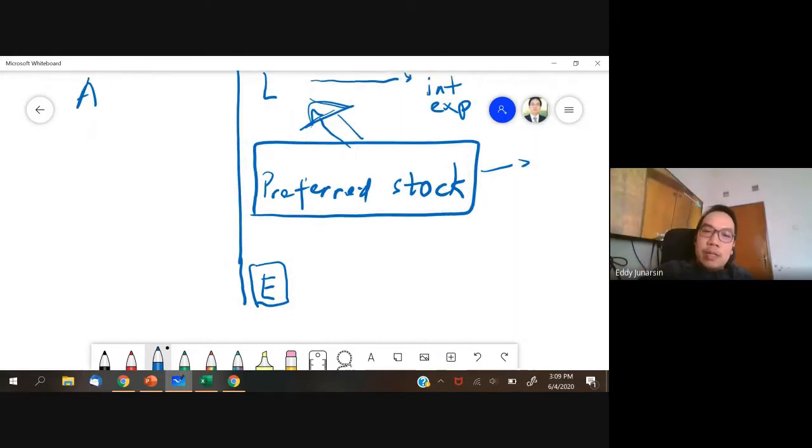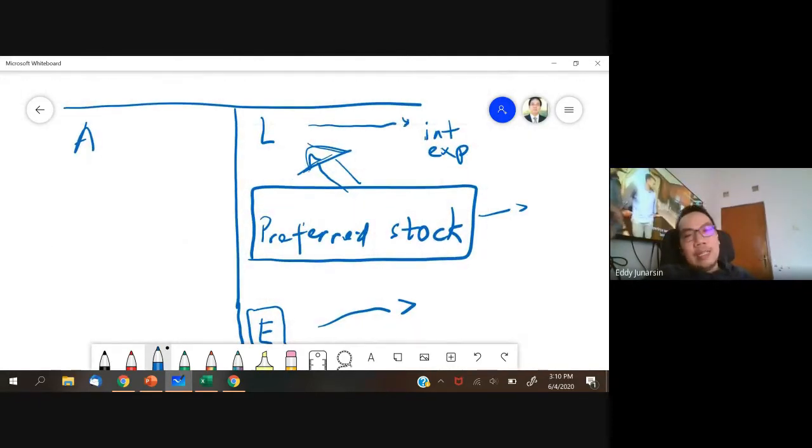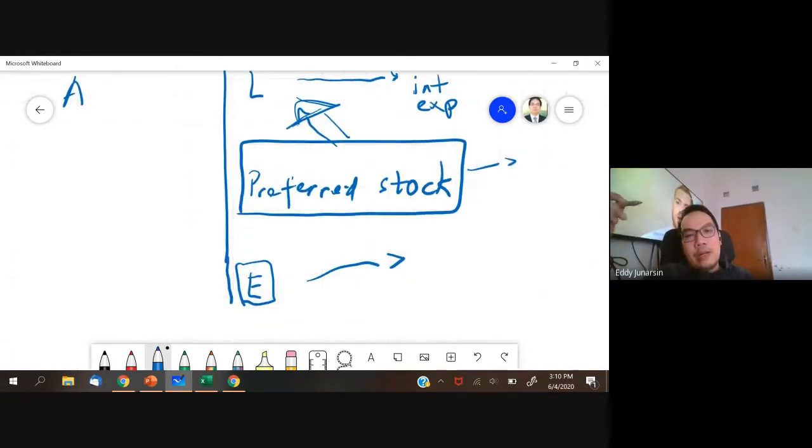What about the common dividend? Are you obliged to pay the common dividend? And the answer is even no. You're not even obliged to pay the common dividend. So you see here, again, preferred stock stands in the middle between liabilities and equity. So it has some similarities to liabilities and also some with common equity.